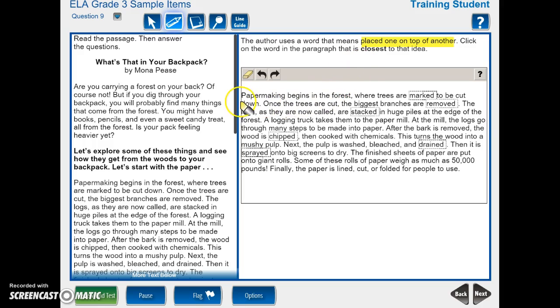So let's look down through here. Paper making begins in the forest where trees are marked. Let's get our pointer back. Where trees are marked to be cut down. Once the trees are cut, the biggest branches are removed. The logs, as they are now called, are stacked in huge piles.